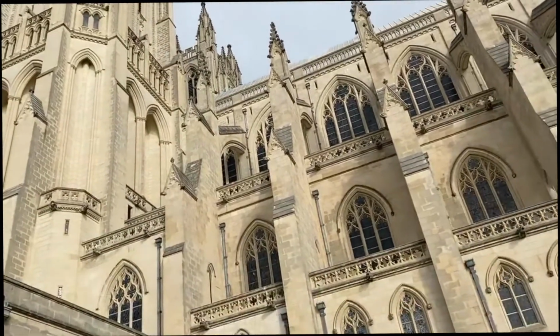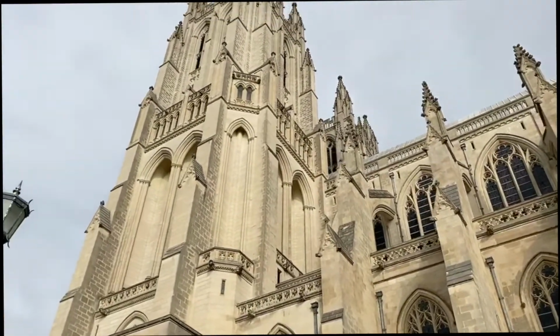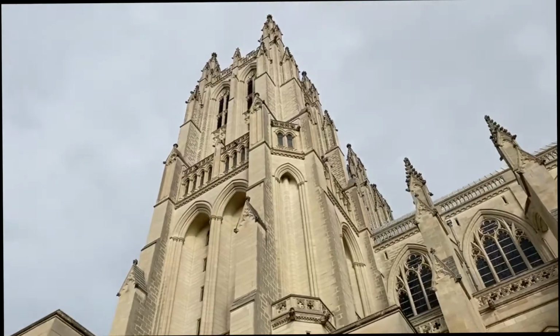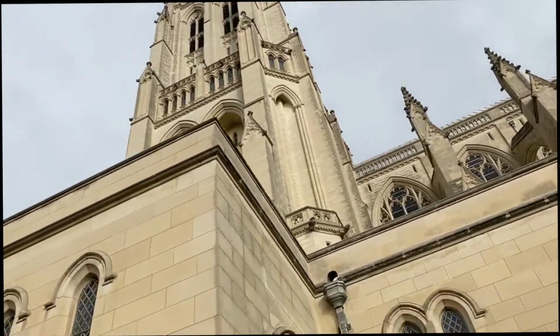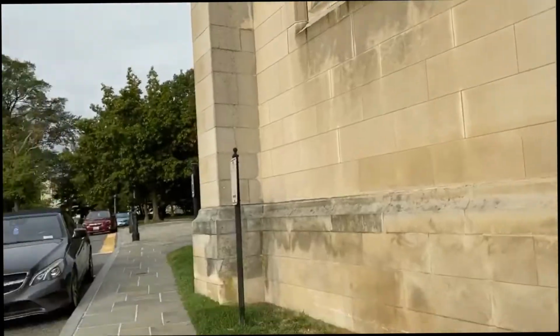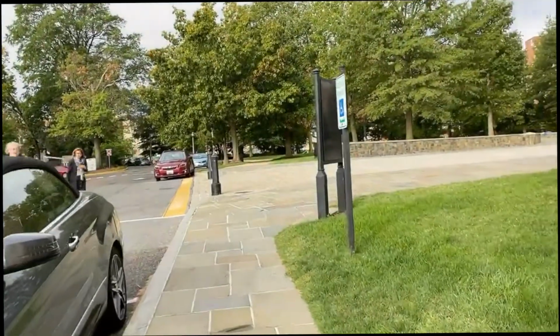So, let's walk around to the front. Now, because this building took over 80 years to build, they were able to incorporate some pop culture into it. Carved into one of the gargoyles and grotesques up there is Darth Vader. Yeah, Darth Vader actually is carved onto the side of the National Cathedral.